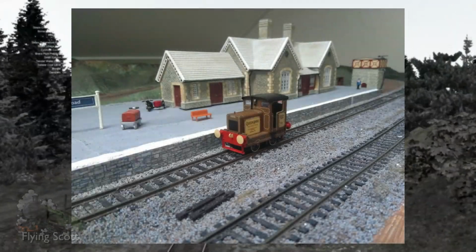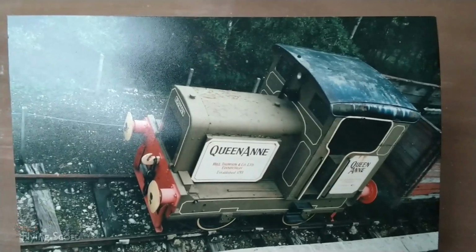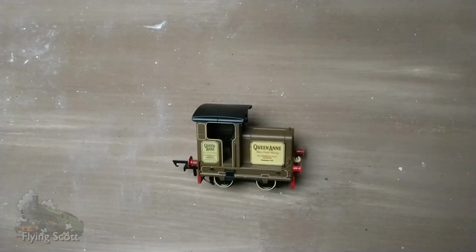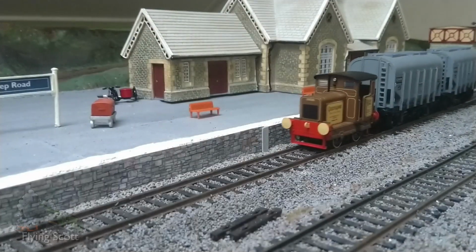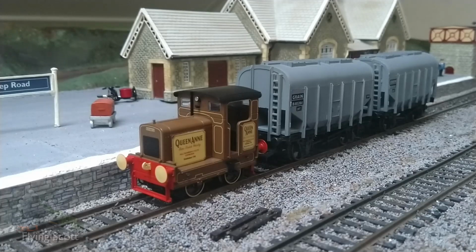From the largest to the smallest. When this absolutely minuscule loco was unveiled for the Hornby 2019 range, I swore it looked familiar. So that's the reason behind owning this. Just look at her. That should be enough reason you'd need to want one of these.